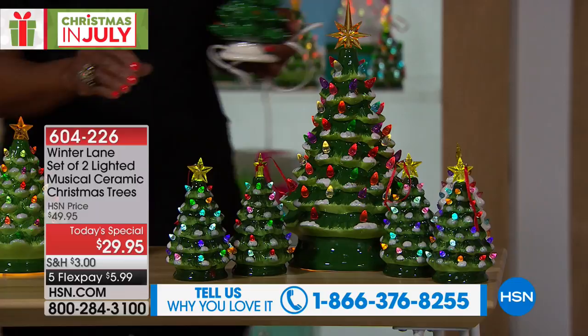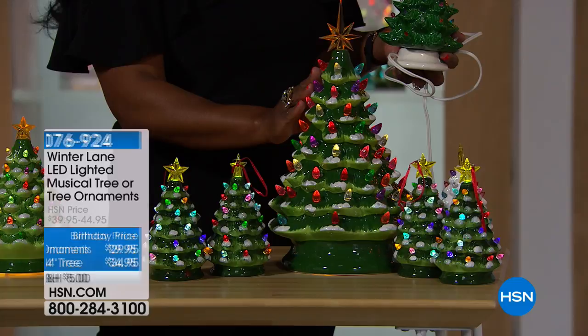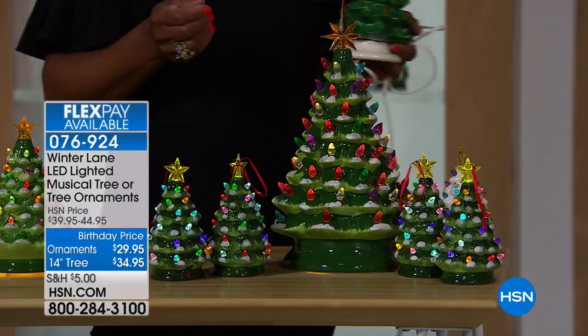And I see a lot of you are asking about this large tree right there. Now, today's special is two of these trees. The batteries are included. The larger tree is also available, and I'm going to get you all the information on that. It's 14 inches high. You can choose it in white or green. It takes AA batteries, and the batteries are included, and it's on a birthday price. It's $34.95, is that right, Rick? Oh, there it is, $34.95.